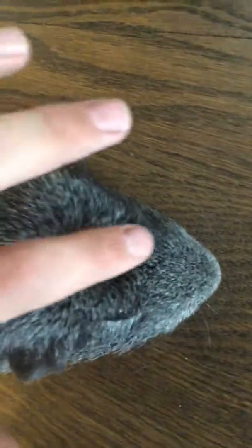Okay, so this is Fuzzball, our guinea pig. She's very cool. You know, of course, normal, and she has this little spot on her head, which I love to put my little finger in. And she's okay. Is that right?